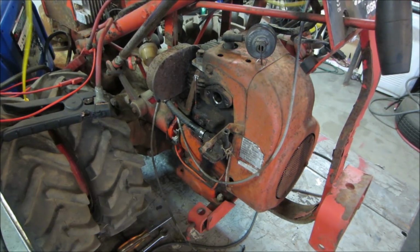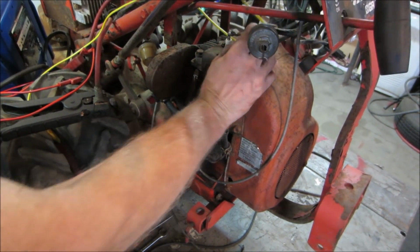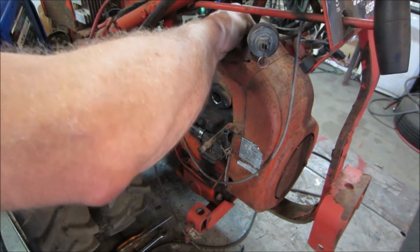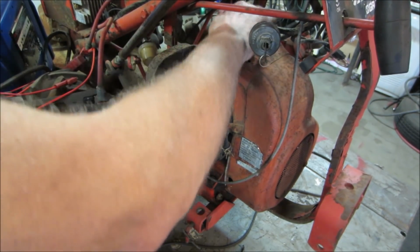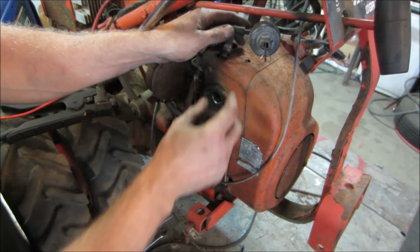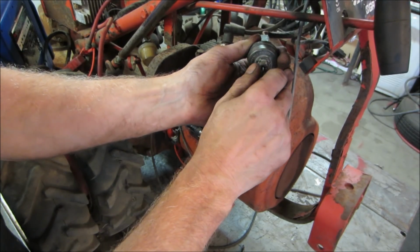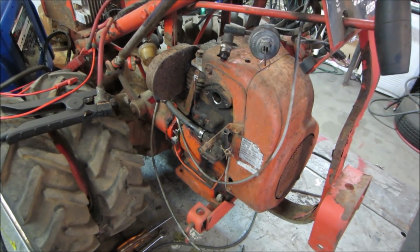Let's check for spark without our apparatus to see if that came back. And if so, we're 2 for 2. If not, we got to look into why that circuit's not getting energized. Are you good? Oh yeah, we got it fixed for free.